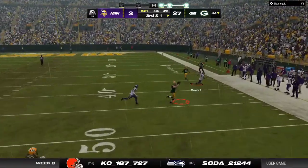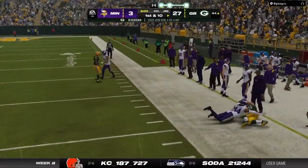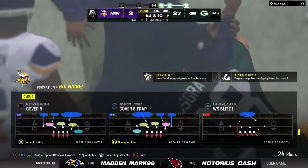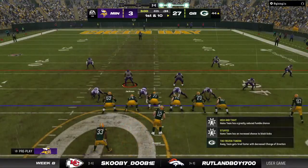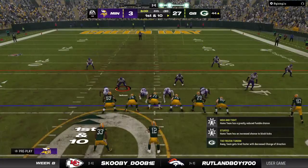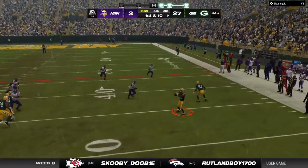It's 3rd and 1. Able to find the open man. That's complete. And he gets us to the other side of midfield across the 45 before going out. From Viking territory now, they'll come up 1st and 10 at the 44-yard line.